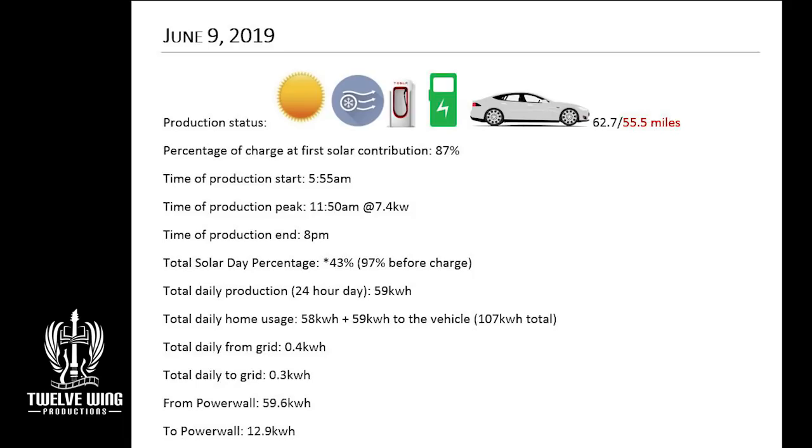On the 9th I returned from a trip to the Bay Area, and as luck would have it, on this weekend I was the designated driver. So after driving 100 miles to the event, I wound up having to put another 60 miles or so on the car to get around, and that put me short by 55.5 miles. And so I did a quick bump charge at a Supercharger to put just enough power into the car so I would barely make it back.